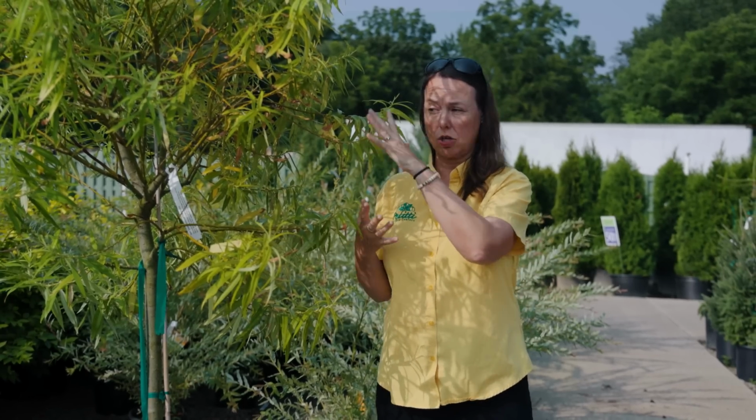Obviously willows, again, great growers for us. They can tolerate our heavy clay soils, no problem. They obviously like moisture. They're in the willow family. So again, no problem with moist soils and heavy clay soils, but they will grow and they can put on some size. So you can start with something like a tree form if you want something more upright and golden color, or you can also use the shrub form.